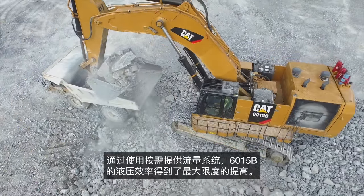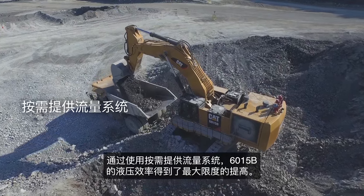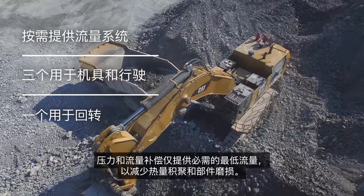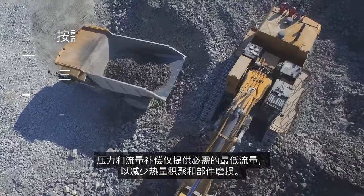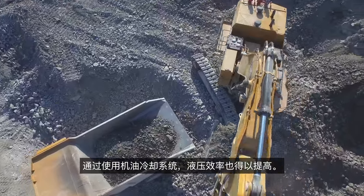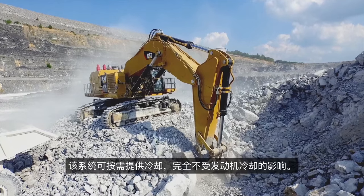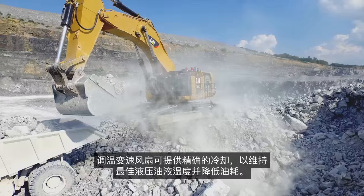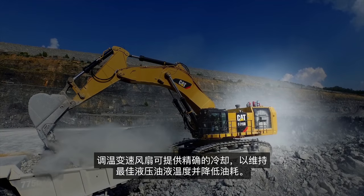The 6015B's hydraulic efficiency is maximized by a flow-on-demand system with four pumps, three for implement and travel, and one for swing. Pressure and flow compensation deliver only the minimum amount of flow necessary to reduce heat buildup and component wear. Hydraulic efficiency is also increased by an oil cooling system that provides cooling on demand, completely independent of engine cooling. The temperature-controlled, variable-speed fan provides precise cooling that maintains optimal hydraulic fluid temperature and cuts down on fuel usage.